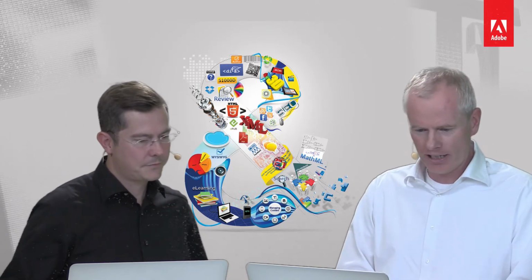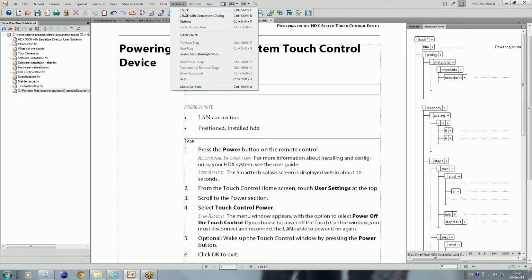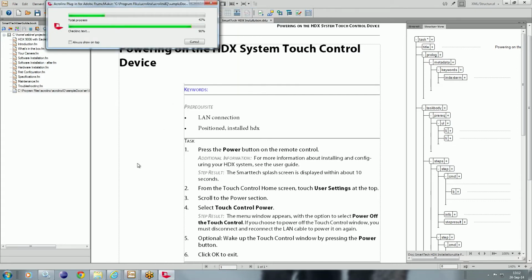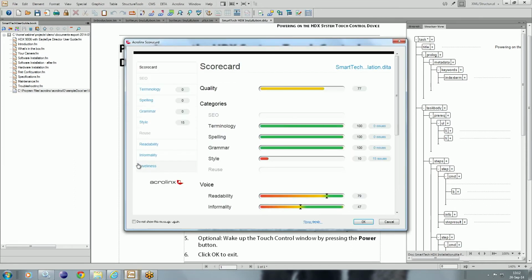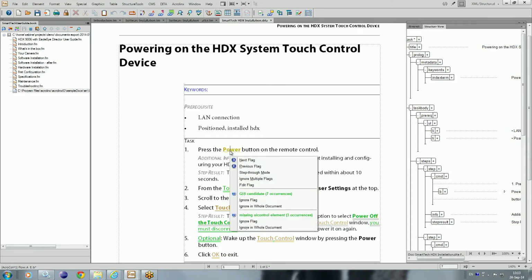I've prepared something here. Here we have a document. This is a DITA structured document, and here again I can check this just as I would a normal check. But in this case, we're not only going to do the terminology and spelling checking, we're also going to check certain structural elements. So here you can see, for instance, this power button, press the power button, there's no structure around this. But obviously, if I want to reuse this, if I want to render it properly on a device, I need to know that this is a structure.